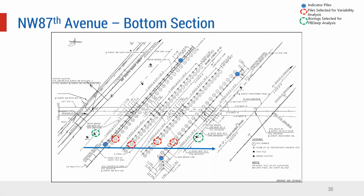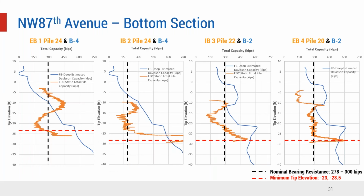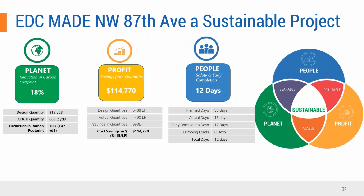What is the advantage of subsurface characterization? Here is the subsurface characterization cross section at the bottom layer of the foundation layout. So what does this mean? Basically, when the job was originally bid by the contractor, the design quantity was 813 cubic yards, and because of the subsurface characterization and the reduction of test piles from 6 to 4 indicator piles, and what we drew for the initial end bents, the contractor was driving at the rate of 3 to 6 test piles a day, because 6 piles per day.